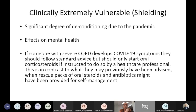So this is quite an expert area, and hopefully the respiratory consultants will help us with our patients with COPD who do develop COVID symptoms. Next slide.